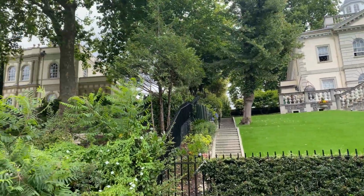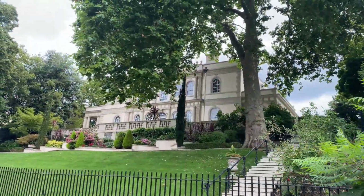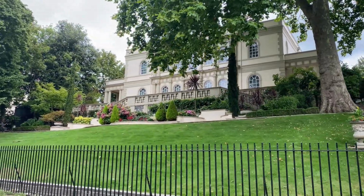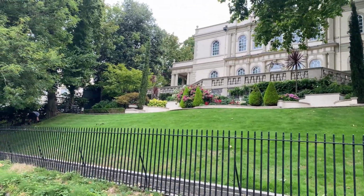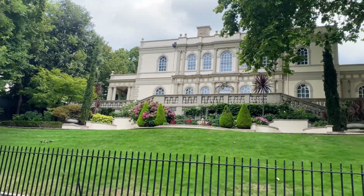Not sure what these properties are, but they're worth a lot of money, and I know Lynette likes watching gardens, so I thought I'll record this for you, Lynette. Okay? Right. Now who lives in a house like this?